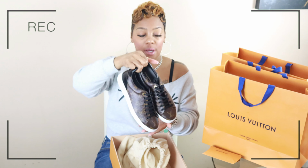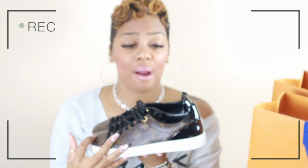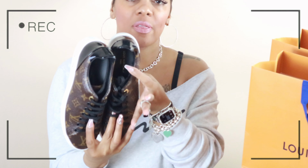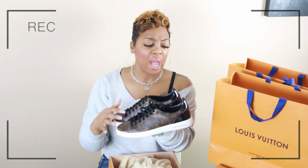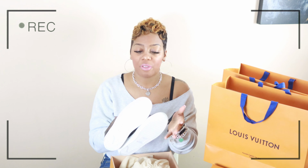But here they are, guys. I am in love with these. They have the beautiful Louis Vuitton in gold on the side. They do have the gold rivets here. And of course, it has the Louis Vuitton inside the shoe. Let me know in the comments, for those of you who have this, how did the Louis Vuitton gold hold up? Did it fade really fast? Did it fade at all? How did they hold up?